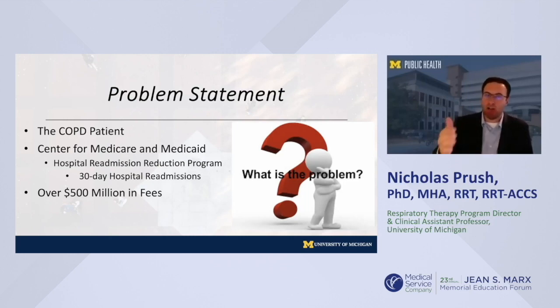Otherwise, you get counted in that penalty fee, or you get counted as that 30-day readmit. To date, I believe this number is a little bit higher. This study was done in 2021, so we have a couple extra years, but there's been over $500 million in fees that have been paid. And if you look at it from the flip side, Medicare and Medicaid services, Medicare has actually saved themselves roughly $520 million in having to pay out for these readmissions.